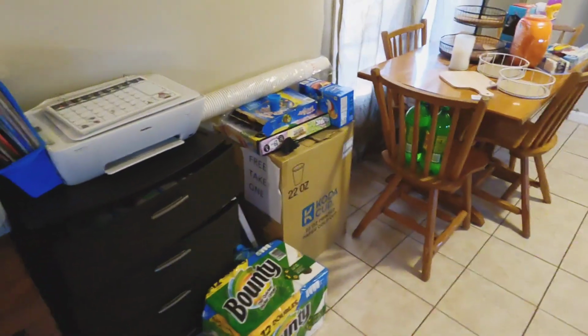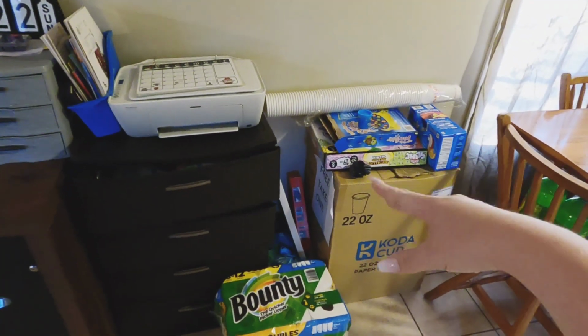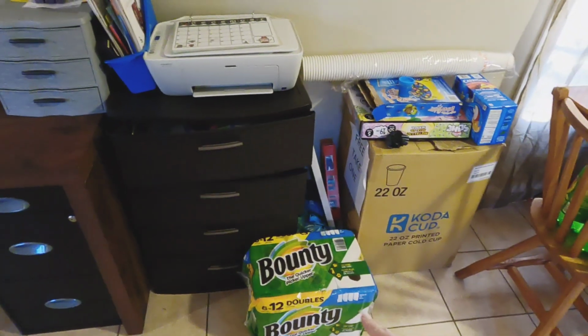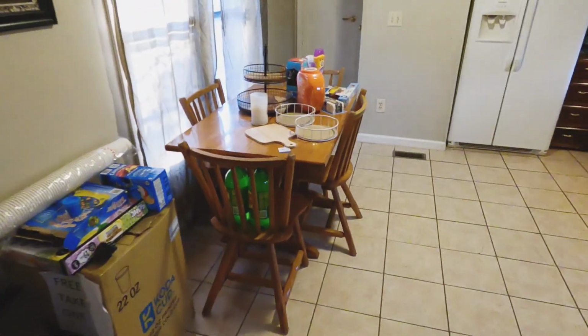And then this area, this box right here is full of cups, just like those right there. So I don't know what to do with that. And then these have to go back into my car because they actually go to my client's house. And then here's the kitchen table.